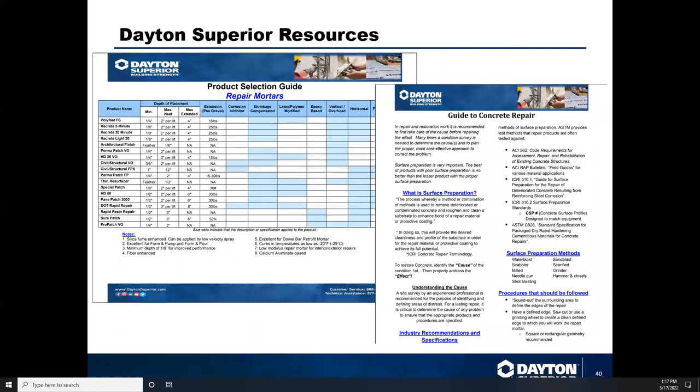So choosing a repair mortar, as you can see, can be kind of daunting based on just the sheer number of options available to you. We only went through a few of our options today, but our website offers great resources to help you in your selection. Whether you're looking at selection guides or maybe an overview of concrete repair in general, we've got all kinds of resources in order to help you choose your product.